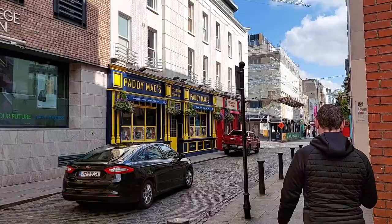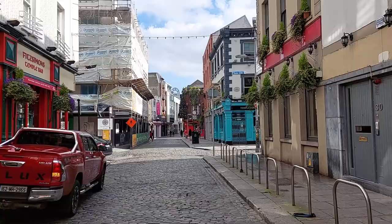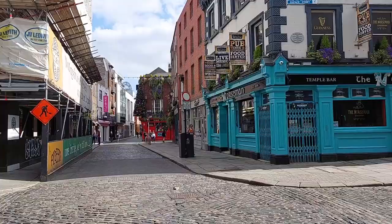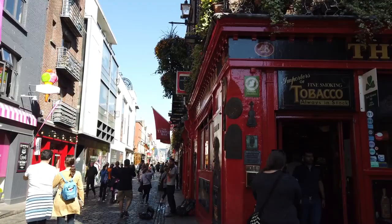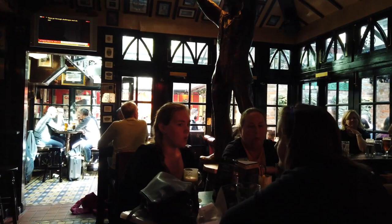Now, Temple Bar gets its name from Sir William Temple, an Englishman who arrived here in Dublin in 1609. And we are in what would have been his gardens, because he had a mansion here, and all of this land around Temple Bar belonged to him. He was also the provost of Trinity College Dublin, Ireland's most recognised and renowned university, from 1609 until his death in 1627.